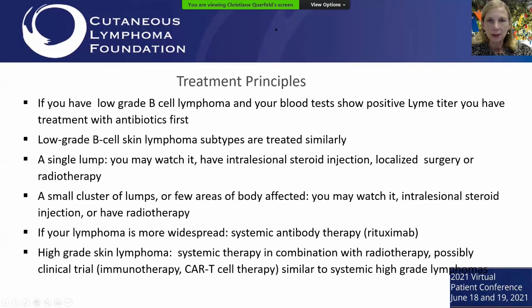So the treatment principle, because the prognosis is, of course, what guides us to treat and how to treat. Often in this low-grade B-cell lymphoma, which is the marginal zone lymphoma and the follicular lymphoma, we can actually treat with an antibiotic first and sometimes get those B-cell lymphomas into remission or halt them from further growing. And both types, follicular lymphoma and marginal zone lymphomas, are essentially treated in the same way or similarly.